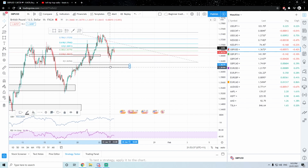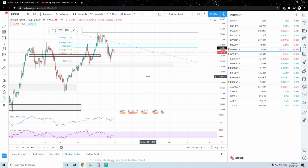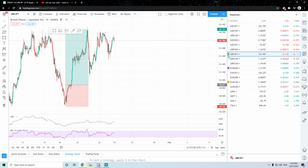If I move this up a bit more, this level here, just to make it a bit more relevant, we can see there's a bit of support here, a bit of resistance over here, and it's basically a support level that had the bet. But yeah, so not really looking at entering in on those setups.